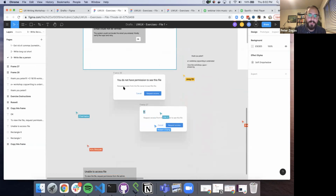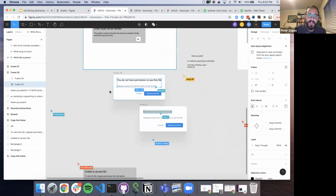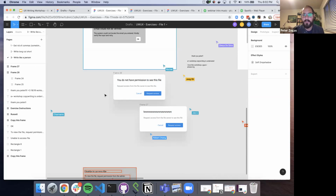Oh, I love this. Yeah. Request access from the file owner to see this file. That's great.